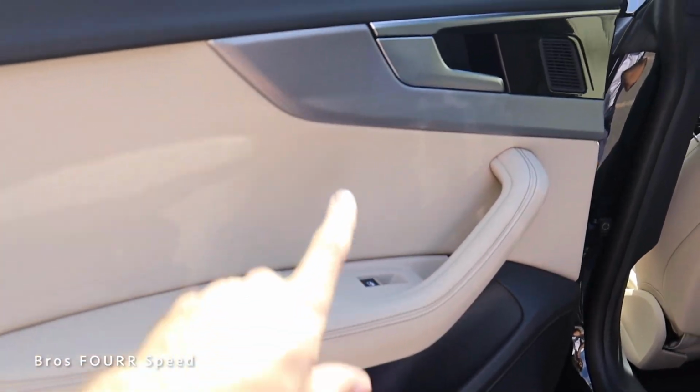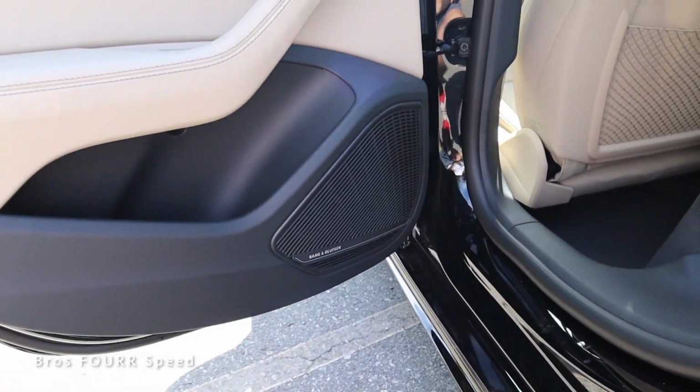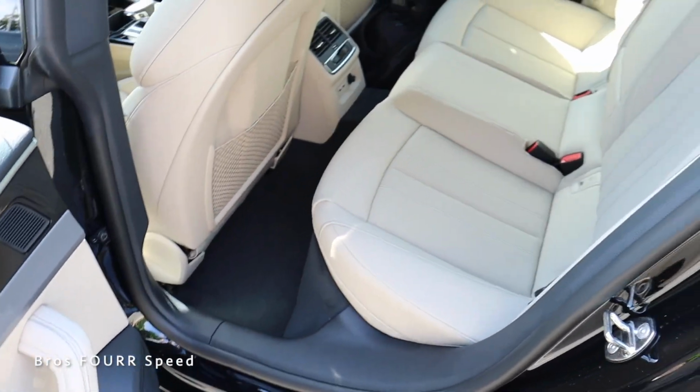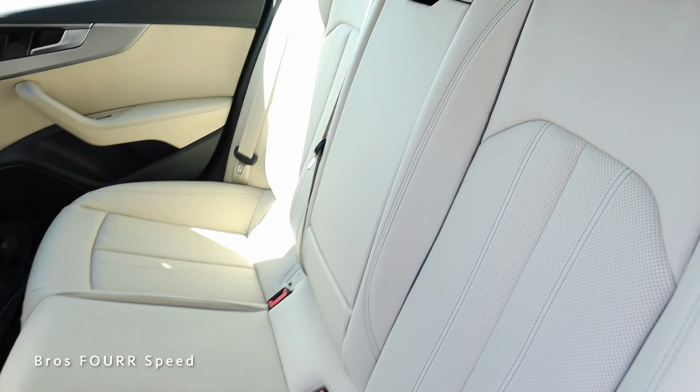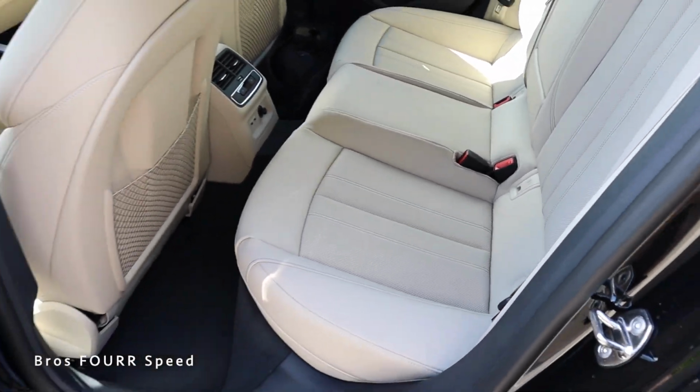There's some gray stitching, a really nice trim piece underneath the brushed aluminum release handle. This has the Bang & Olufsen sound system and a little bit of storage in that door. And then moving on to the leather seats, they have a nice design running down them. All of that perforated leather gives it a great touch.